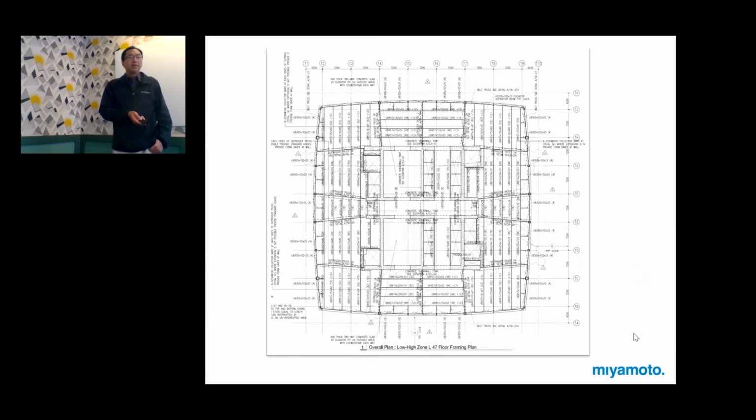One more thing, I mentioned a little bit before, but I just want to let you know there are 36 elevators in different zones. They have low zone, mid zone, high zone, super high zone. So there are many elevators. I counted, there are 36 of them. So it's pretty interesting. So the dual core shear wall is shrunk to accommodate that as well.